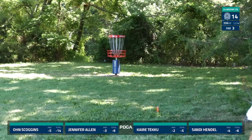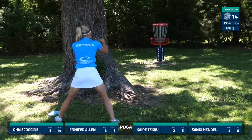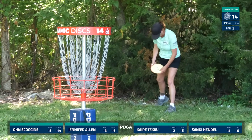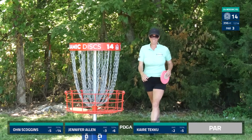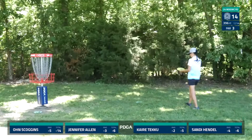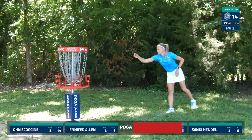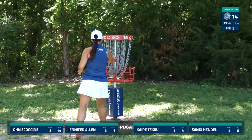Little hopper there. And again, it's hard to be aggressive on those when the OB line is right behind. I've already had one OB penalty. So Sandy was safe. Par is a good score here at the 14th. Yes. So after a pretty easy front nine, the back nine does play a little bit harder. And we head to the home stretch.